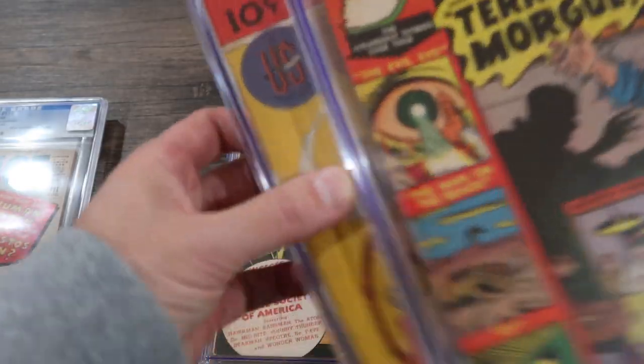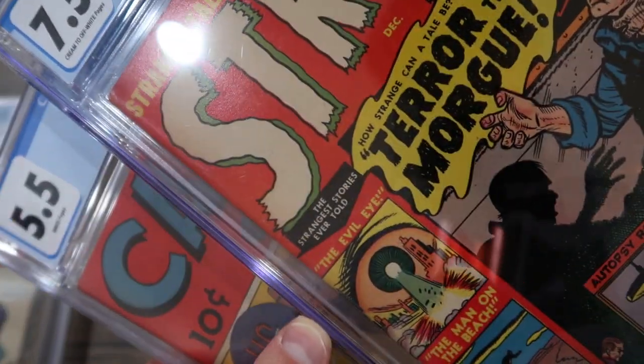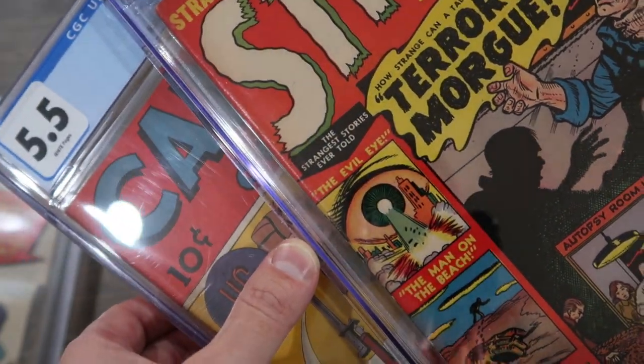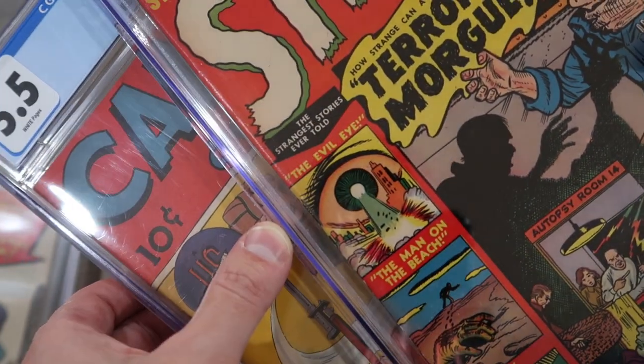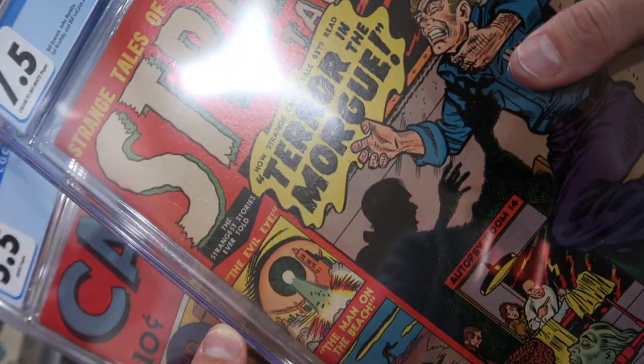So this is just an example of how, you know, the gloss can compare. If you compare the reds in these two books, you could just see that the reds in the Camera Comics is a matte finish versus this wet, glossy finish for Strange Tales.